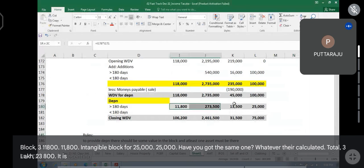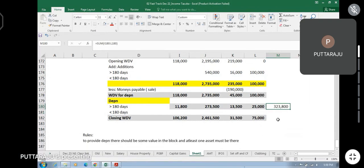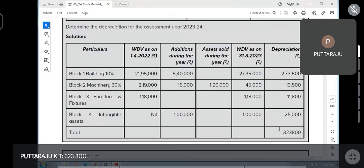It is nothing but total of these? 3,23,800. No need to have the totals. No need to have the totals, okay?